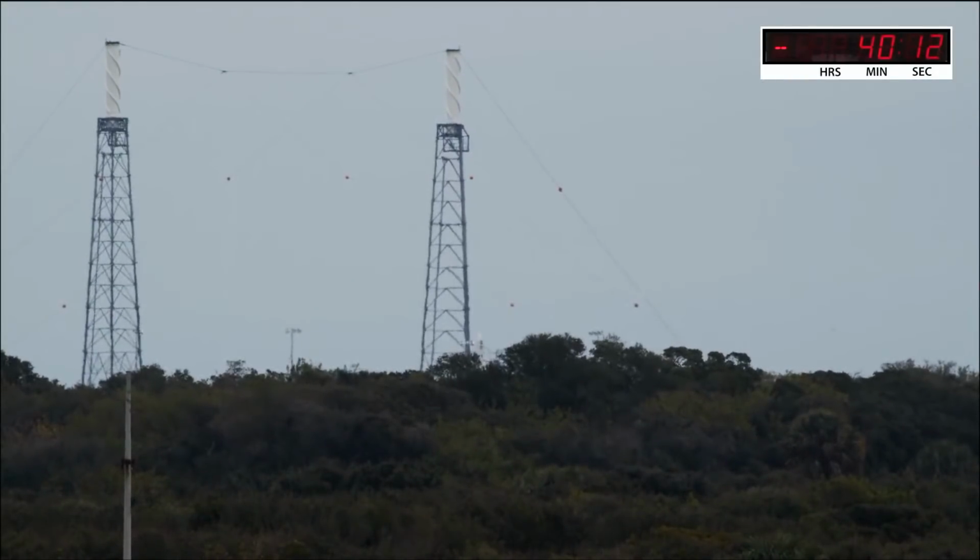Again, you're looking live at Space Launch Complex 46 under gray skies at this time. The cloud level has been lifting throughout the day, however, it does remain overcast. All weather rules, though, are currently green for launch. No weather constraints being tracked at this time. Now, less than 40 minutes until liftoff. The launch is currently targeted for 1 p.m. Eastern Standard Time, or 1800 UTC, the opening of a 3-hour launch window on the Eastern Range this afternoon.